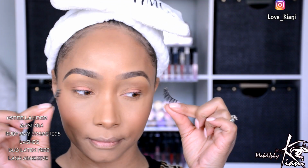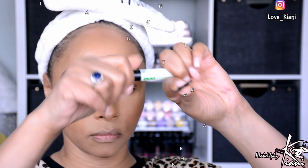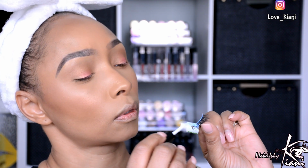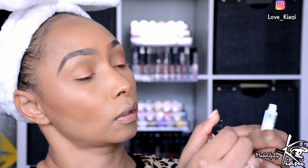I have some pre-cut lashes from Ruby May Cosmetics, and that's why the box is empty. I'm using a latex-free lash adhesive, so I can use these lashes over and over and over again without ripping them up. And I am applying mascara for my girls that just wear mascara, so you can kind of see that you can get away with just mascara. But I typically apply the lash adhesive before I do mascara so it can start to dry.